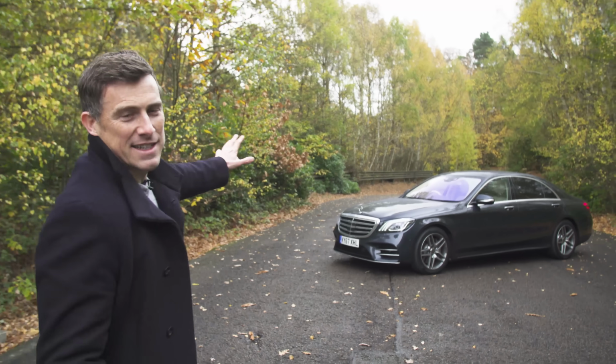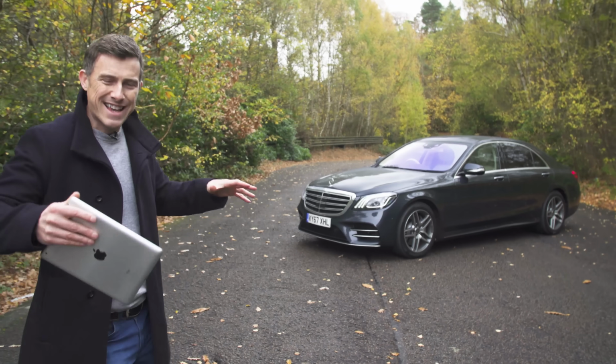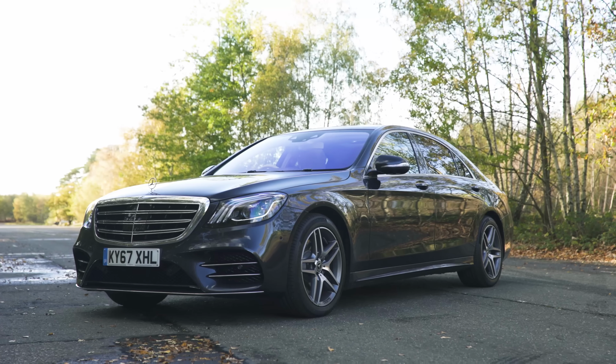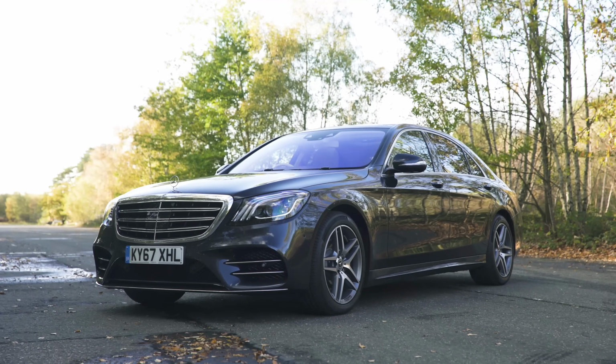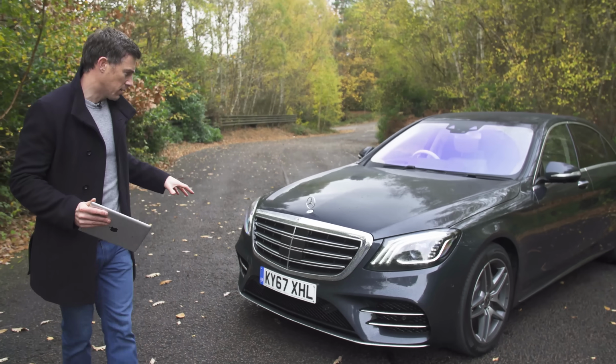This is the new Mercedes S-Class. Now, you might not think it looks all that new, but it is. It's heavily, heavily revised, so it's got a whole host of new technology. It's got a new range of more efficient engines, and it's got some styling upgrades.